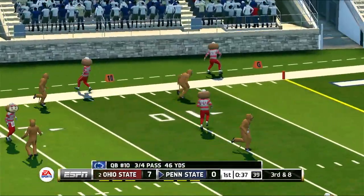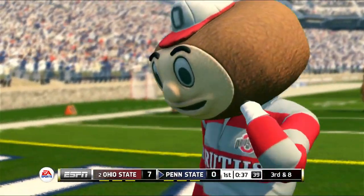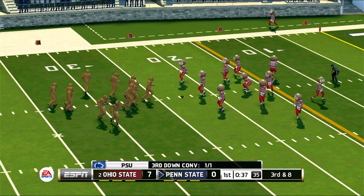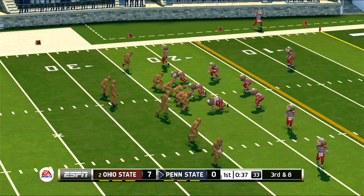Just throws this one away. The defense got some pressure and forced a bad pass. I think they've been a little bit more aggressive here with their pass rush, and that time it paid off with an incompletion. Third down, and they need to get it to the 15.